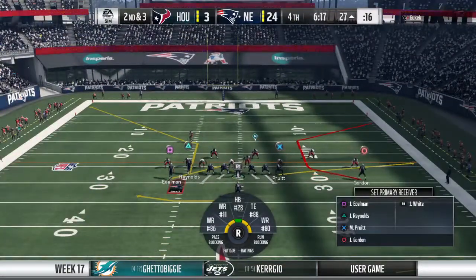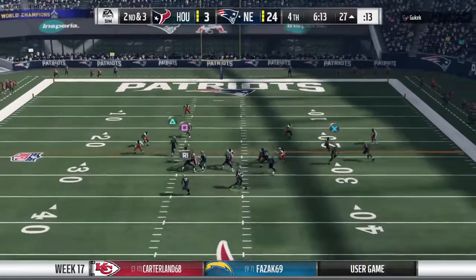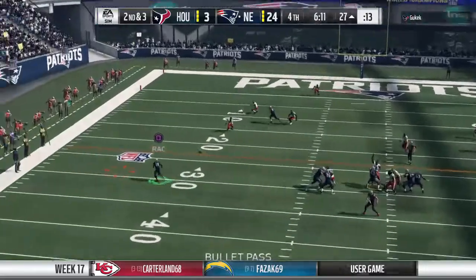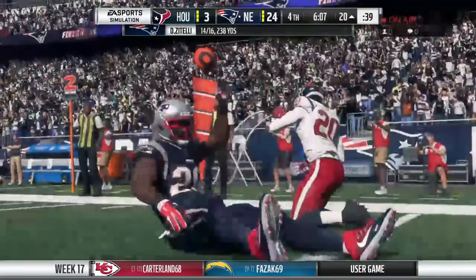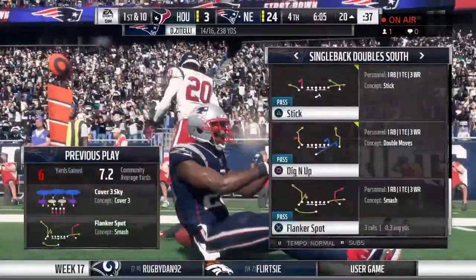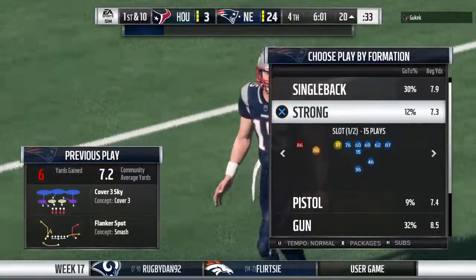Shift together here from the D-line. Here we go. He'll look to throw. On the left side, a catch by White. And he's able to get it to the edge of the red zone at the 20-yard line. They get 6 on the pickup there as the drive will continue.